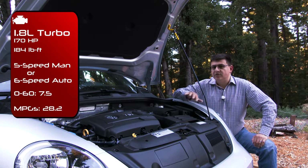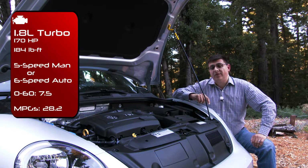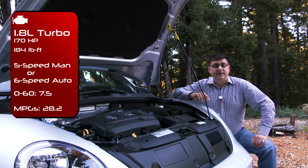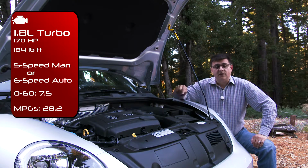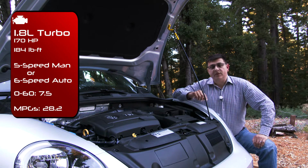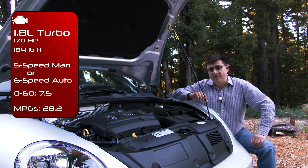There is still a 2-liter turbo diesel, but it's a brand new one as well. It produces 150 horsepower and 236 pound-feet of torque. That one gets either a 6-speed manual or a 6-speed DSG. Same transmissions that you'll find on the optional 2-liter turbocharged gasoline engine, essentially borrowed from the current generation GTI, producing 210 horsepower and 207 pound-feet of torque.